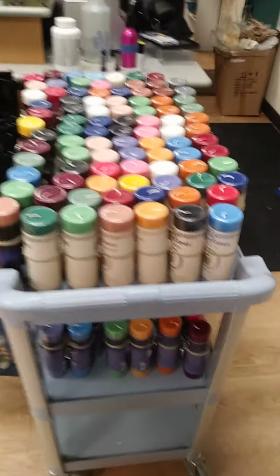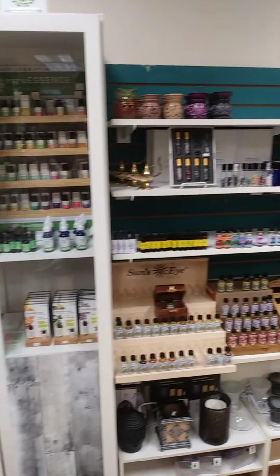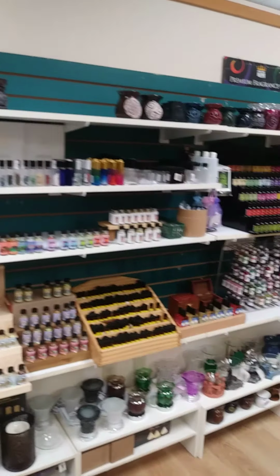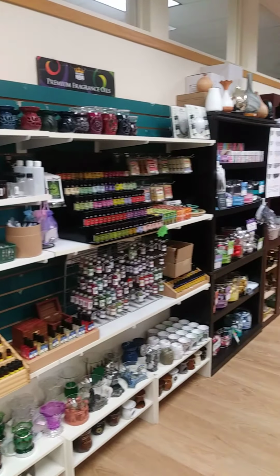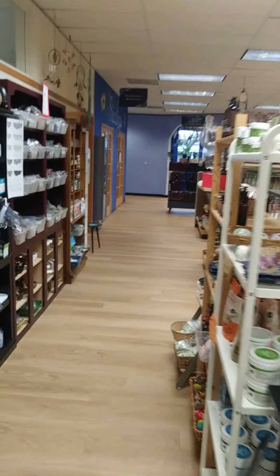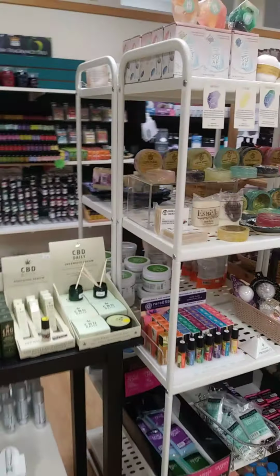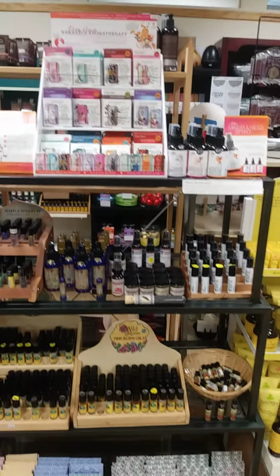Here's a cart of brand new restocked candles, pendant candles that are going out pretty soon. There's our essential oils. So as we go down the wall, no changes really with the essential oils. We've just expanded that section a little bit. So wall of apothecary over on this side. And then we have this little apothecary island, more soap, bath salts, bath bombs, perfume oils, and solid perfumes.